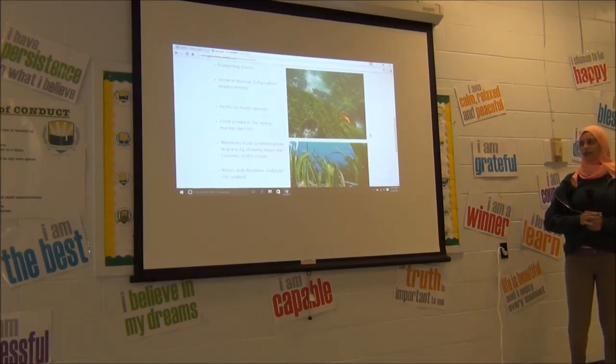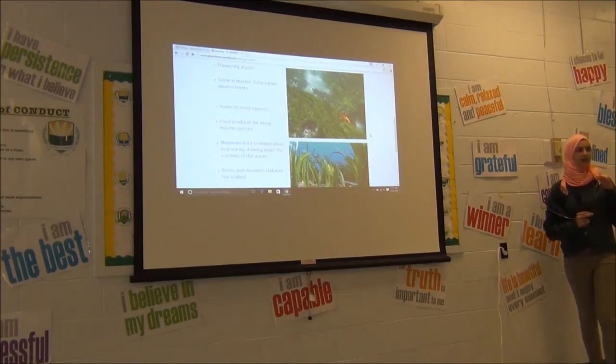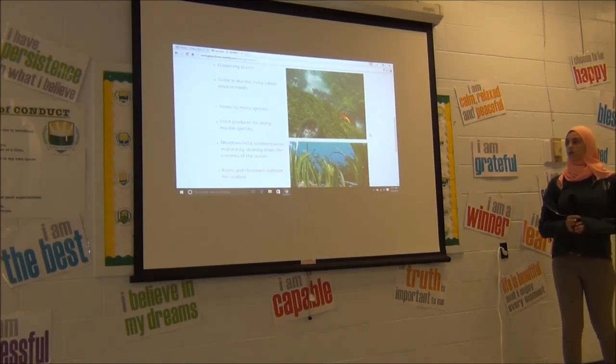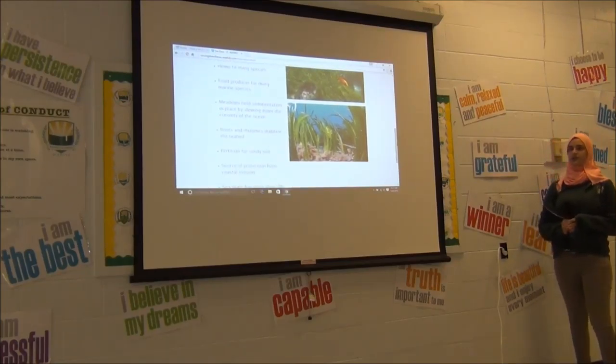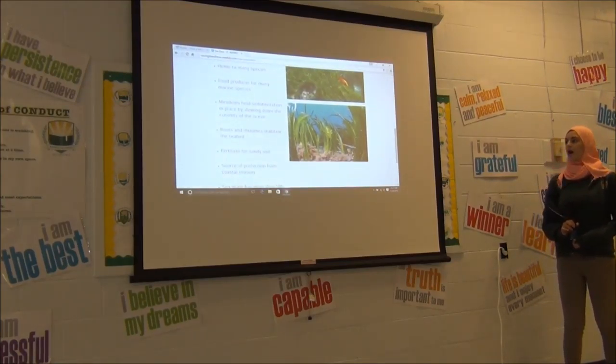It's also a flowering plant, and it grows in fully salty marine water, so you cannot find it in fresh water. It's a home to many species, and it's a food producer for many animals like silver perch, dwarf seahorse, and some other animals.